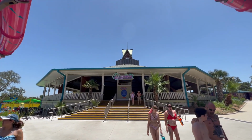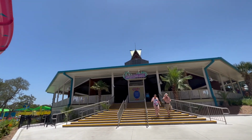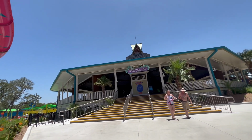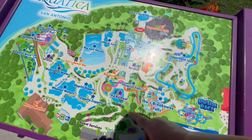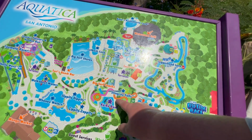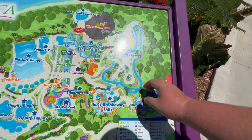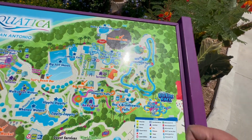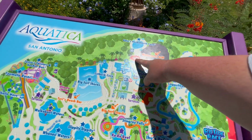Here is Waterstone Grill, which seems to be the largest restaurant here, with a bunch of picnic tables to eat at. Oh look, here's a map. All right, so here's where we came in. Kiwi Falls, which is with the stingrays. Stingray Falls, Ehu Breakaway, Riptide Race, and then Loggerhead Lane. And now we are working our way. We are up here now.